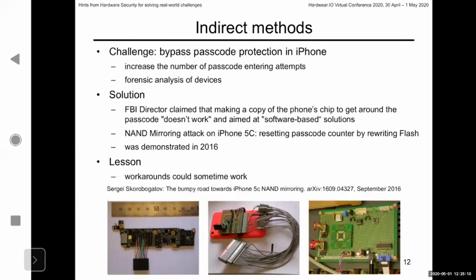But then after a few months of experimenting with the iPhone and memory copying, I managed to do the hardware mirroring attacks on iPhone 5C, and that was presented 4 years ago at hardwear.io conference. And so the lesson from this attack is that workarounds could sometimes work. You have to just try them.